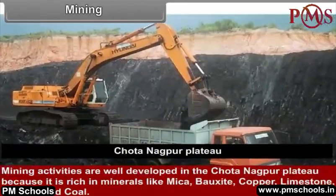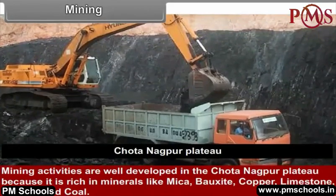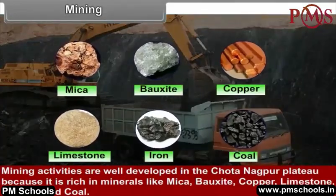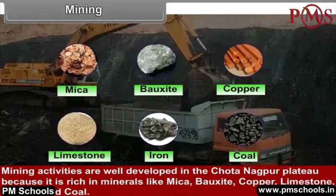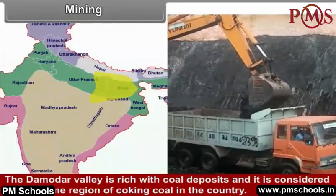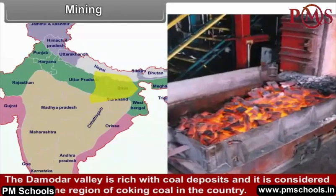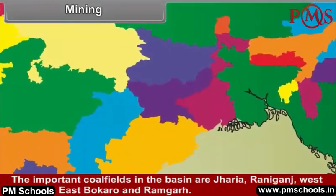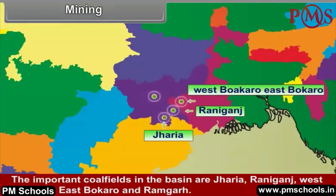Mining activities are well developed in the Chota Nagpur Plateau because it is rich in minerals like mica, bauxite, copper, limestone, iron ore, and coal. The Damodar Valley is rich with coal deposits and it is considered as the prime region of coking coal in the country. The important coal fields in the basin are Jharia, Raniganj, West Bokaro, East Bokaro, and Ramgarh.